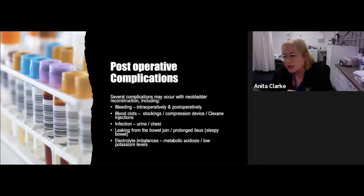It involves a lot of needles, and it is painful, and it does take a big recovery. But the advantage is that we've got this neobladder that, once it starts to work, is much more comparable to the normal bladder than an ileal conduit is.